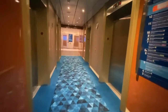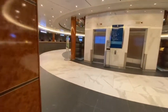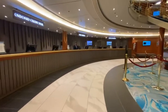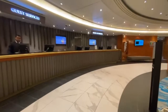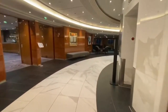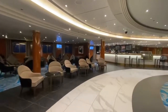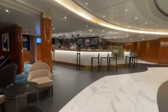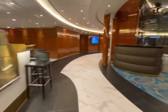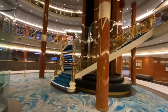So here we are on deck 5. This is where you'll find the beautiful atrium on the Norwegian Sun. In the atrium, you'll find the onboard credit desk, the guest services desk, and the shore excursions desk. You'll also find the Atrium Cafe and Bar, and this is where you can order all of your specialty coffees. You can also make reservations for all of the specialty restaurants in this area.